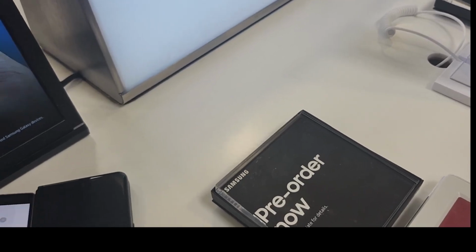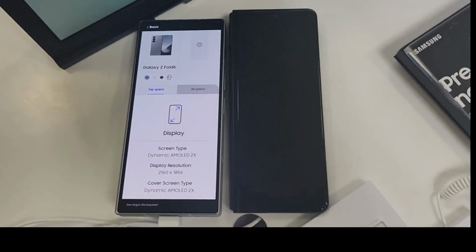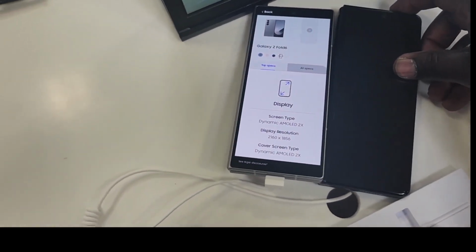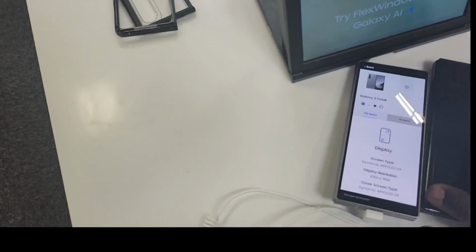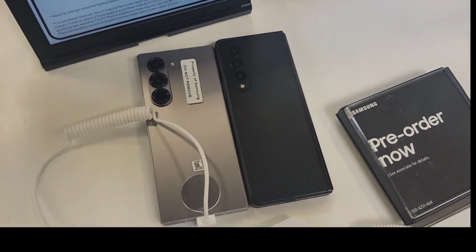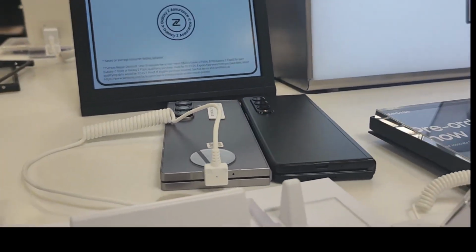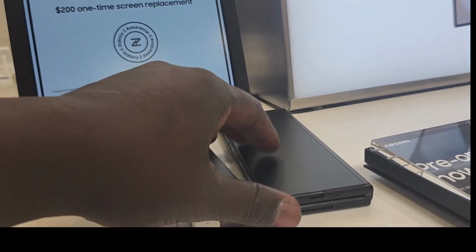Excuse me while I put my phone to the side. Actually, I wasn't even looking at my phone when I was moving those. But just the sheer size of my phone looks like a... it's not even, I don't know what to say, honestly. I think this phone blows my mind on things that they can do.